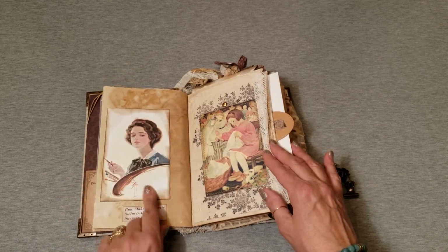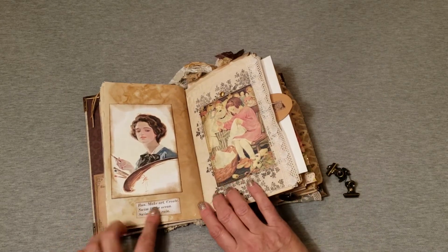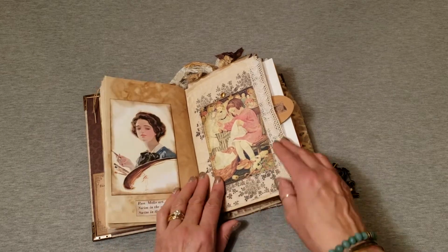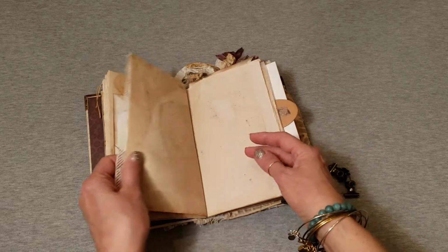Little artist image. And down underneath that it says, run, make art, create. Swim in the ocean, swim in the rain. Little girl sewing her dolly clothes here.